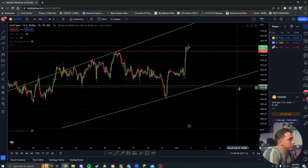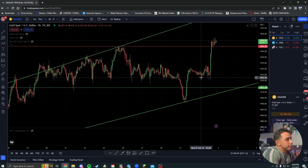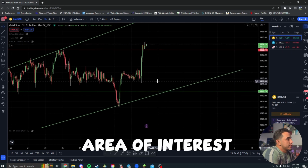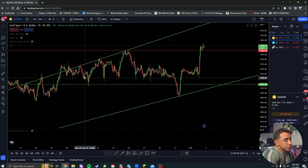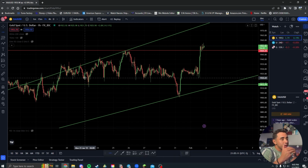Now, another thing that you could do, let's say you tell me, hey Dev, look, I missed this entry right here, but I still feel like it'd be a great buying position. What can I do? So what I would do is look at the next area of interest that I would possibly have in order to get back into this trade. I'm like, okay, well, if I'm going to stick to my bullish momentum and I don't think price is going to come back down to what it was, then I have to find another level of support, another key level where price can hold above in order for me to get that confirmation that price is going to go back up.